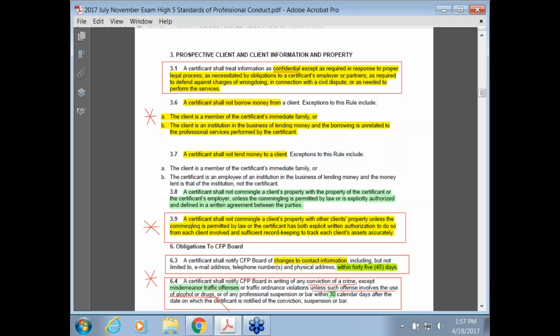And then you have some exceptions there as necessitated by fulfilling the obligations, as required to defend against charges of wrongdoing in connection with a civil dispute, or as to perform the services that have been asked to do. So a short list of when it's okay to share information. Otherwise, the default answer is, don't do that. And that, again, is pretty intuitive as well.